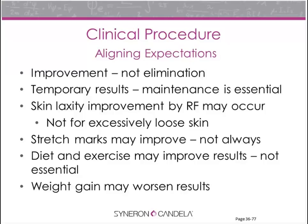Diet and exercise does improve the results. I know it says here that it's not essential. For my patients, it is essential. I tell them, you're going to come here, you're going to spend a lot of money on these treatments. Will you get a result from them alone? Yes. Will you get a better result if you combine this with exercise, with diet, with other things at home, such as supplementation or anti-aging treatments? You will, and honestly, they'll make your before and after photos look better, so you might as well ask them to do it.